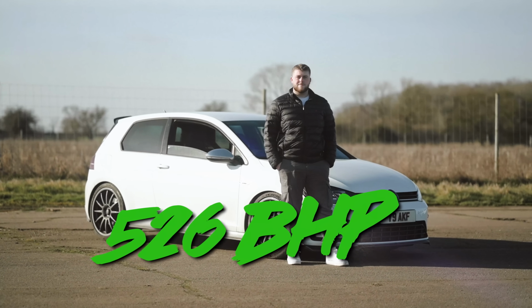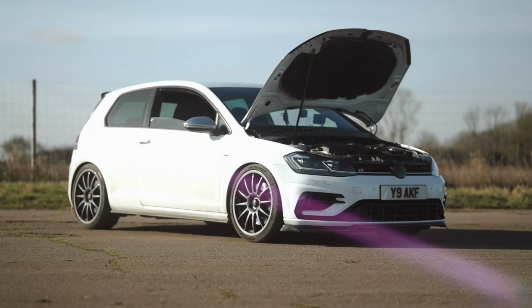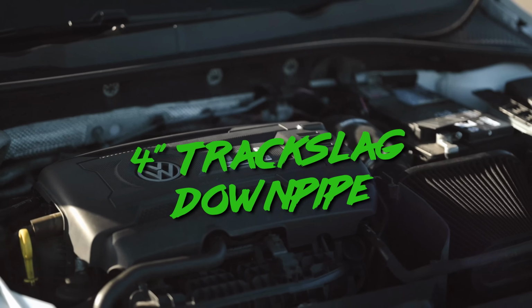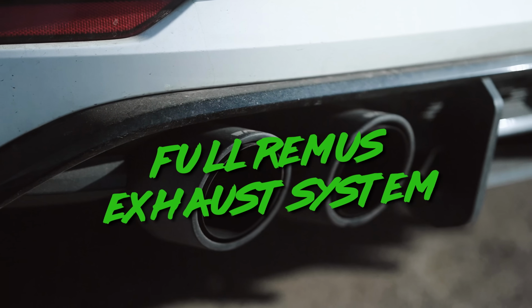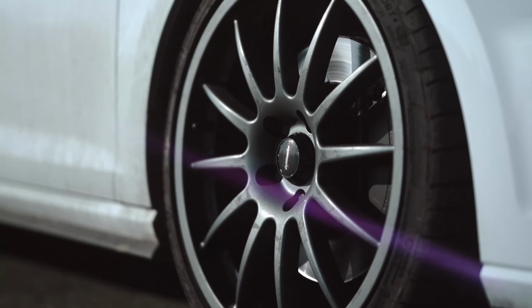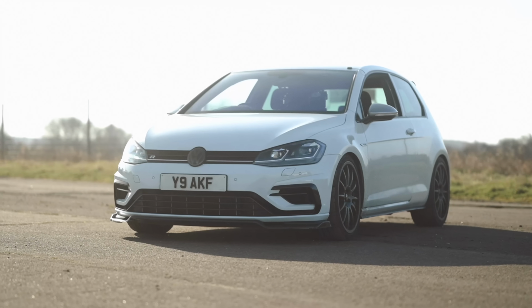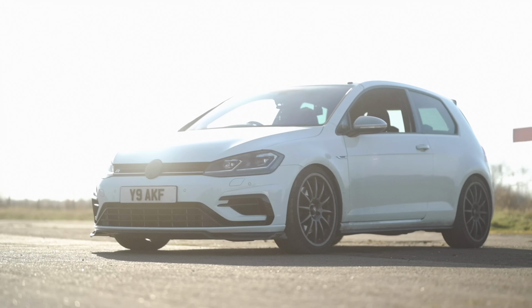So first up today, introducing Arnie and his stage 3 526 brake horsepower, 2-litre 4-pot Mark 7.5 VW Golf R built by James Ullman at the Sunderland Performance Centre. Modifications include a Venom 500 turbo, a 4-inch Trackslag downpipe, APR coil packs and plugs, Revo charge pipes, a full Remus exhaust system, an R600 intake and a stage 3 ECU tune with a stage 3 TVS DSG tune by Sunderland Performance Centre. The Golf's running on Michelin PS4S street tyres and is estimated to weigh in at 1,430 kg, giving him a power to weight ratio of 367 brake horsepower per tonne. It drives all 4 wheels via its dual clutch 7-speed transmission.